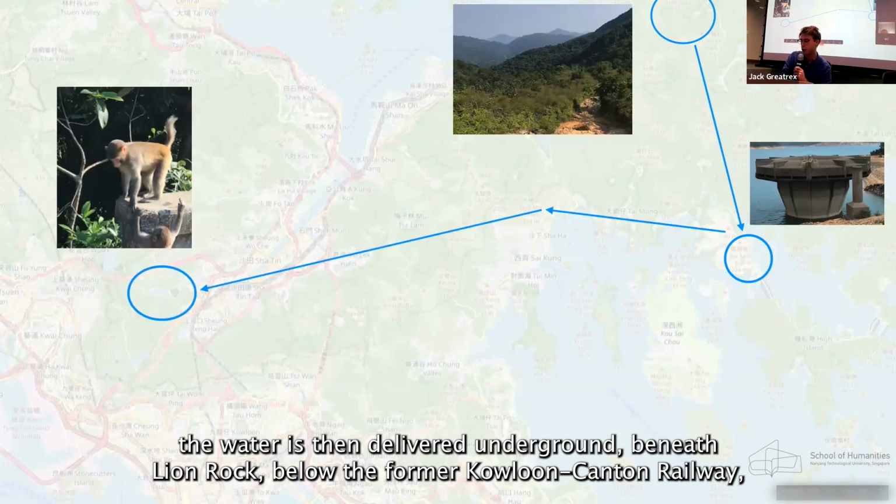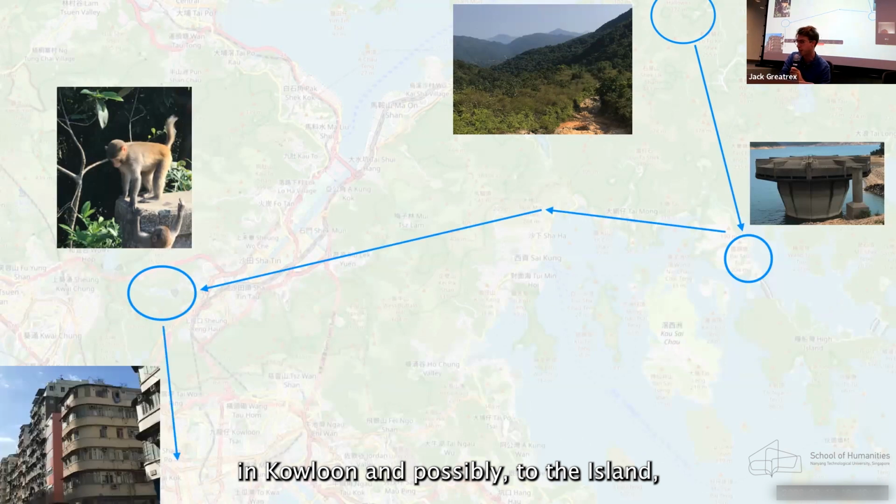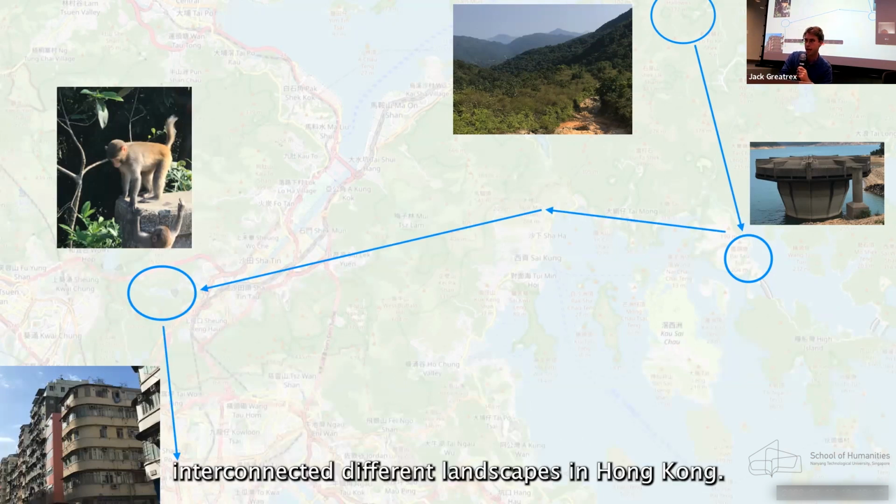Rock and below the former Kowloon Canton Railway, all the way to the lower Shing Mun Reservoir, whence it is then distributed in Kowloon and possibly to the island, having in the process spanned across many interconnected different landscapes in Hong Kong.